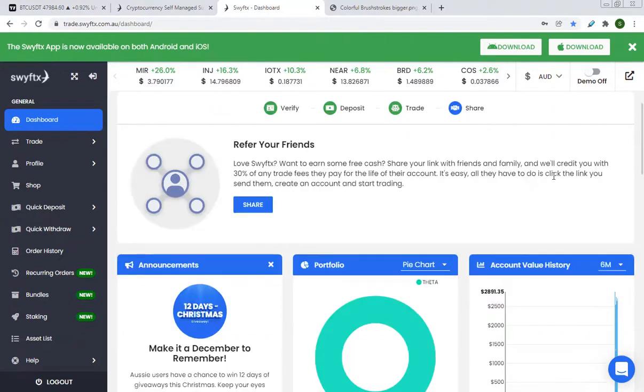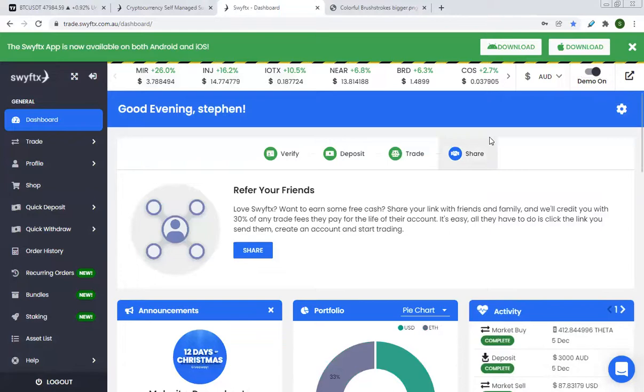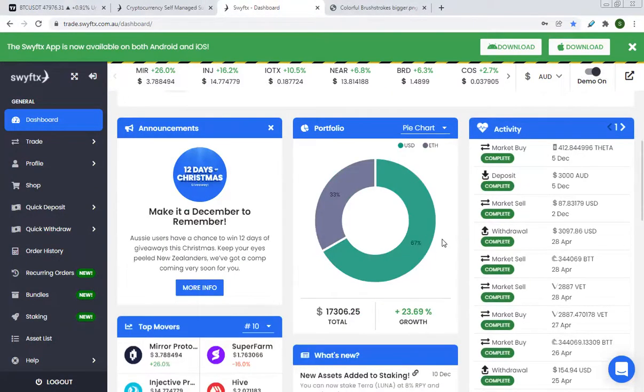All right, so now we're actually into the live platform, and we get down to the nitty-gritty of the platform. We can put demo mode on if we want. Okay, now we're in demo mode. You can see when I was playing around in demo mode about a year ago, if I'd have just done it with real money and even with only 33% in Ethereum and the rest left in cash, I'd be 24% up. So that's not bad.